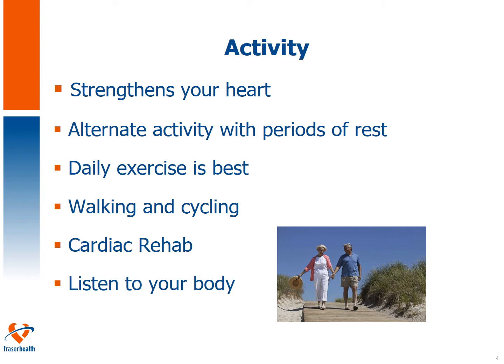Ultimately, though, the most important thing is to listen to your body. If you're out for a walk and feel like you can sing the national anthem, well, then we know you can walk further and faster. But if you're really, really short of breath, that means it's time to back off, slow down, take a break.